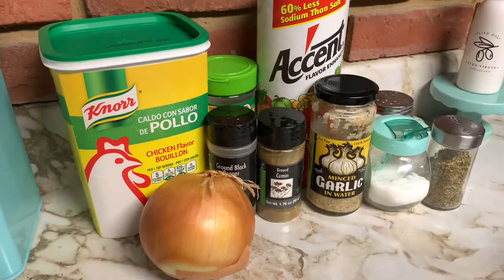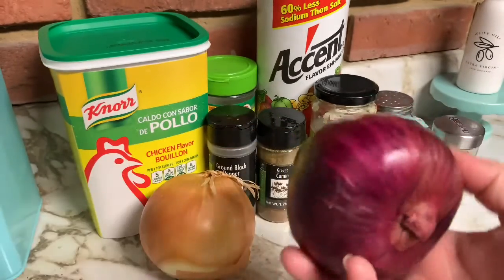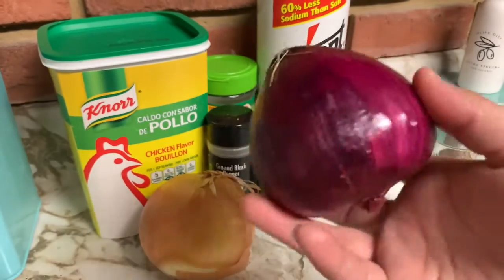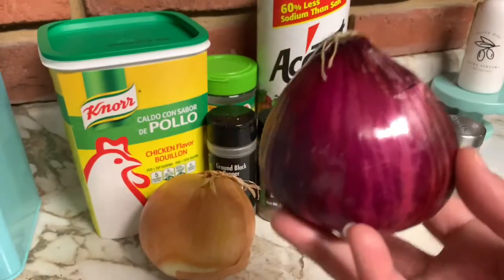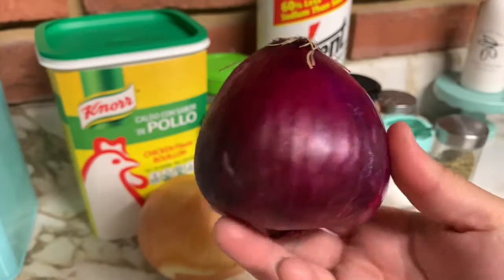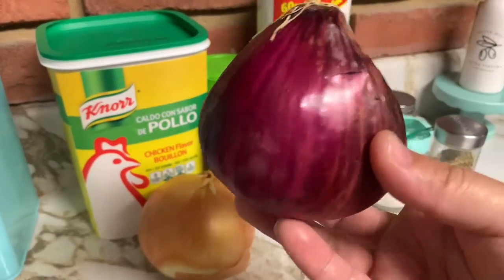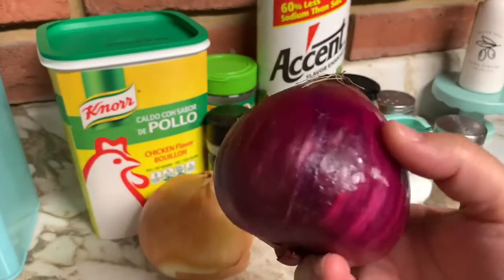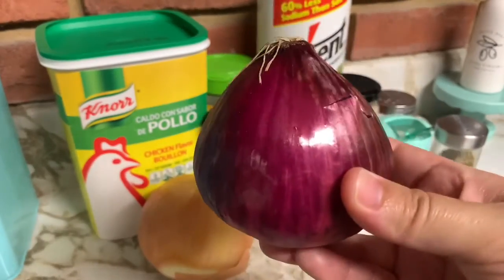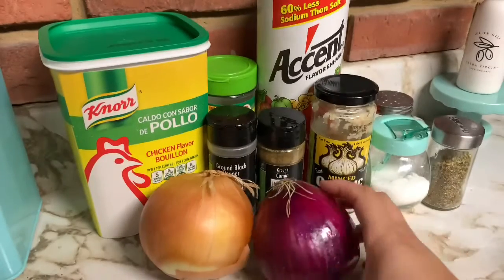And then the purple onion, I like to use this. It's milder, not as sweet, but I like to use this a lot with lemon and salt. I like to pickle it. You guys have seen me put this on a lot of my dishes, like my tacos, my tostadas. I must have this at all times because I use it pickled in lemon, salt, and pepper. So I like to have this in hand at all times as well.